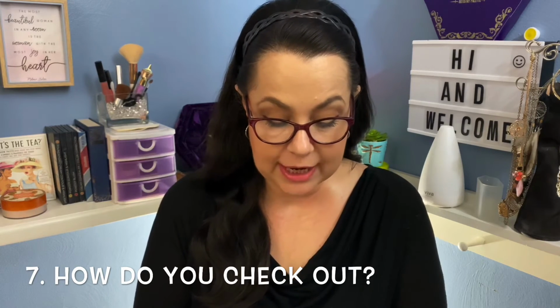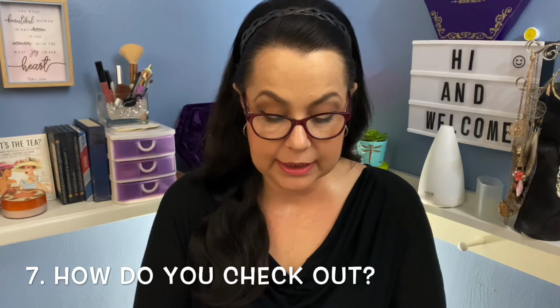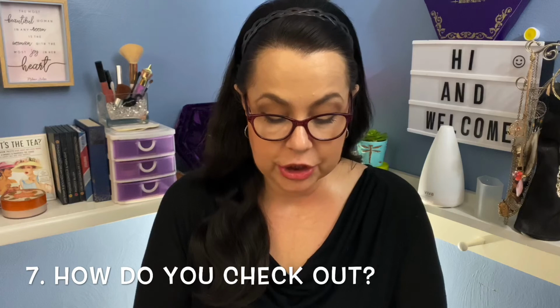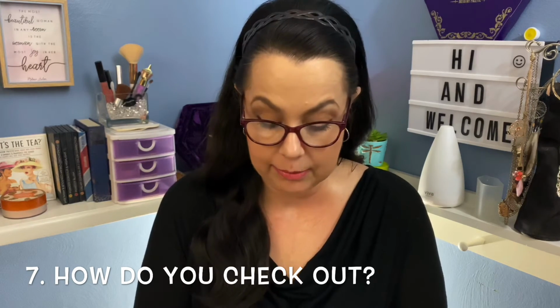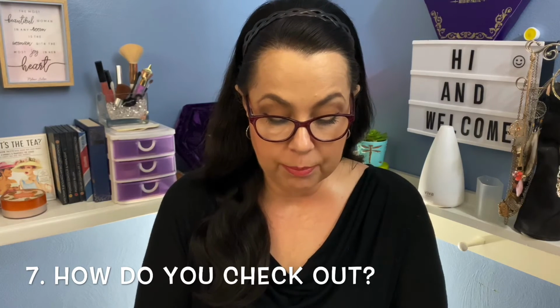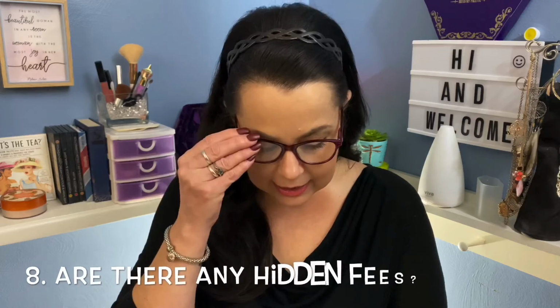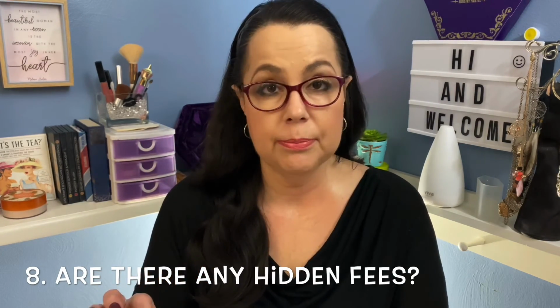Once you have checked out and left feedback, place all your unwanted garments in the enclosed return envelope with the packing slip and ship your return package back to them using the free shipping label. Please use your local post office to ship back your returns. And also, are there any hidden fees? There are no shipping or membership fees.